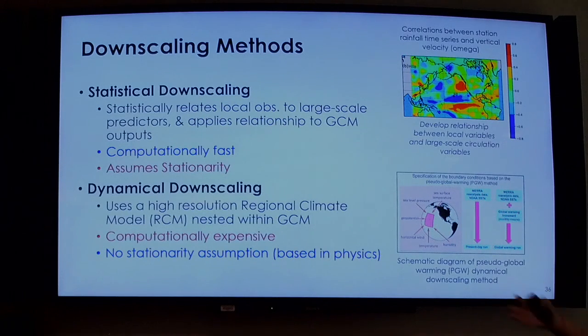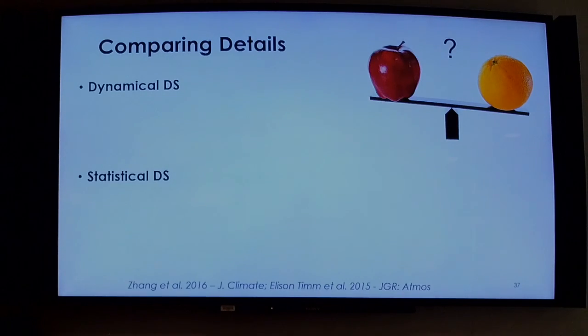But it's based in physics, so it allows those relationships that exist today to change in the future. So no stationarity assumption. In Hawaii, we have both of these. We have dynamical downscaling results, future projections, and we have future projections from statistical downscaling. But they don't quite line up for a lot of categories.